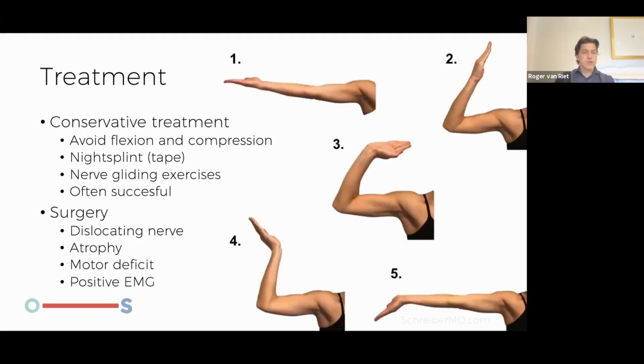Treatment. Even though this is an ulnar nerve problem, the majority of cases do very well with conservative treatment. Up to 15% of people get ulnar nerve problems every once in a while. So that means in the audience, there will be people who wake up during the night with some numbness or pins and needles in their ulnar nerve region. To those people in the audience that have it, avoid flexion and compression. I have it myself, and I've learned. I fall asleep now with my arms straight.